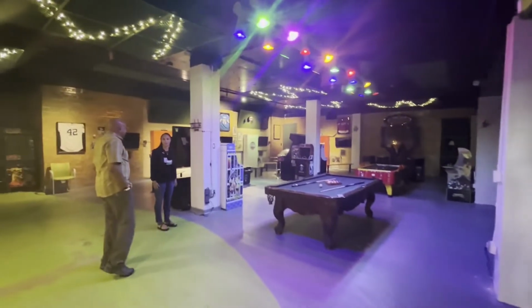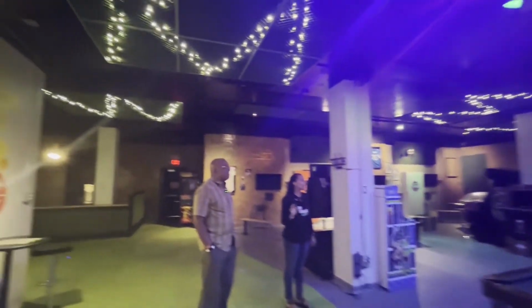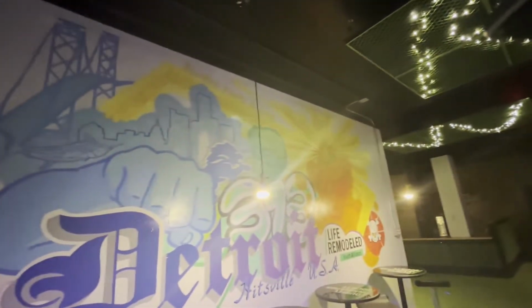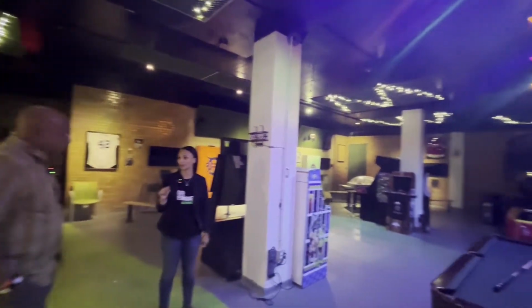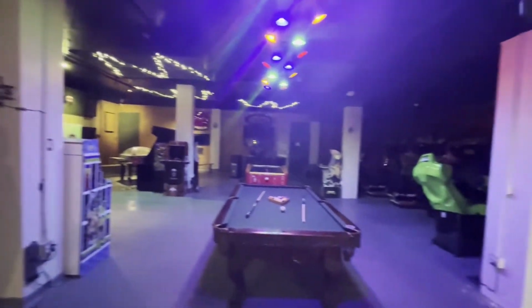So welcome to the boys' locker room. Yeah, pretty cool. So we're in the arcade. When I told you about some of the spaces that are available for the community to rent, this was not included in one of those spaces. It is not a rentable space on purpose.